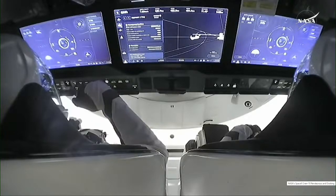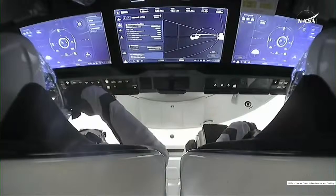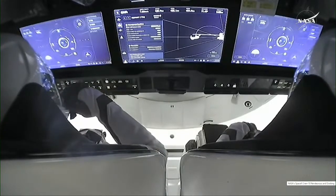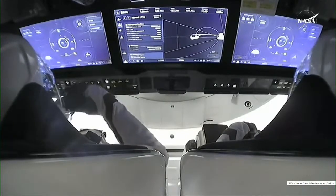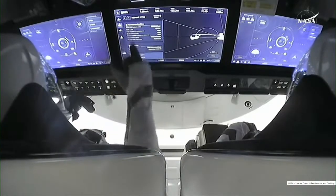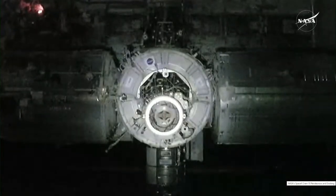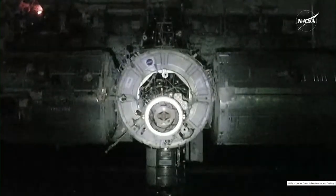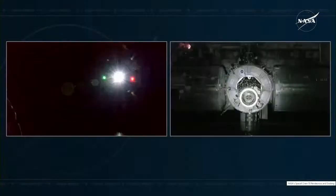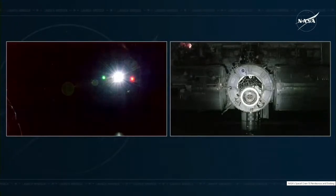So we did just hear that they have the go to resume final approach, so that we had that brief hold completed at waypoint 2, which was just 20 meters away from the International Space Station. So Dragon will now resume its final approach and finish its fly-in to the International Space Station's Node 2 forward docking port. And we heard Dragon is in approach 2. Your good confirmation of Dragon in that approach 2 mode, meaning it has passed waypoint 2 and is coming into the station.